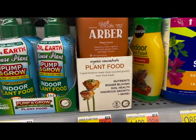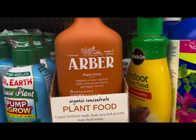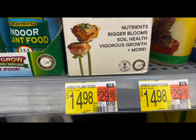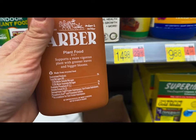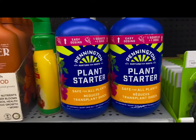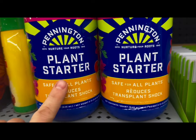They also have organic concentrate plant food, nutrients, bigger blooms, soil health, vigorous growth, and more by Arbor. They are asking $14.98 for the Arbor concentrate. It's a 3:1:2:1 ratio, made from recycled food. They also have this plant starter by Pennington. Safe for all plants, reduces transplant shock.